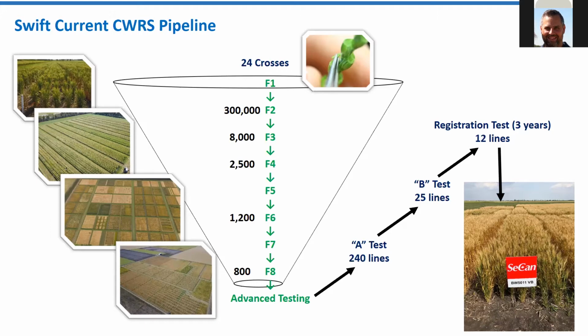And then when we get into A testing, kind of going up the side there, we can only handle about 240 lines in an A test, 25 lines in a B test. And this is annually, it's cyclical. And in a registration test that takes 3 years, we typically have about 12 lines on the go. And out of all that, per year, we average a variety, one line that came from one of those 300,000 F2s typically. So it's a longer process, and there's a lot of testing along the way, and hence why it is fairly expensive to do.